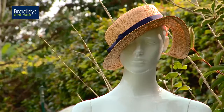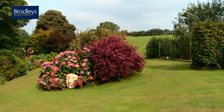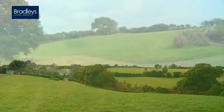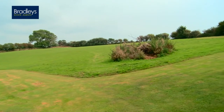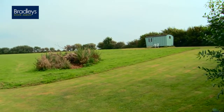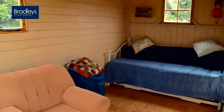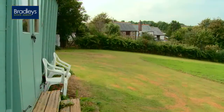Behind that you have a large open field which is currently used for the holiday makers to exercise their dogs. And you'll see the shepherd's house at the top of the field, and there is potential there maybe to have a little eco home that you could rent out subject to the relevant permissions, and of course with all of that space you could maybe fit a couple more there.